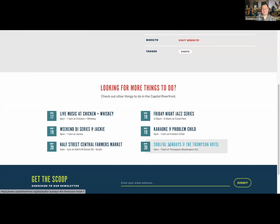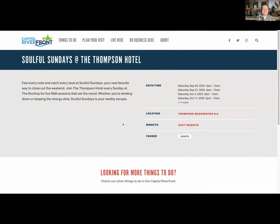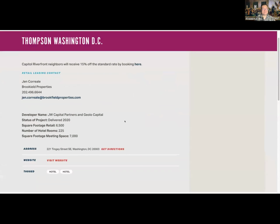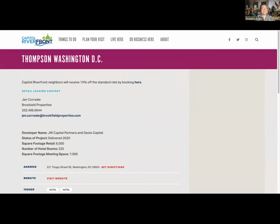What is this? Soul Food Sundays at the Thompson Hotel. Oh my gosh, doesn't that sound like a great end to a weekend? Live R&B sessions. That's fun. It's like Saturdays. Location Thompson, DC. Okay, 221 Tingy Street, Southeast. I've never been to Tingy Street before.